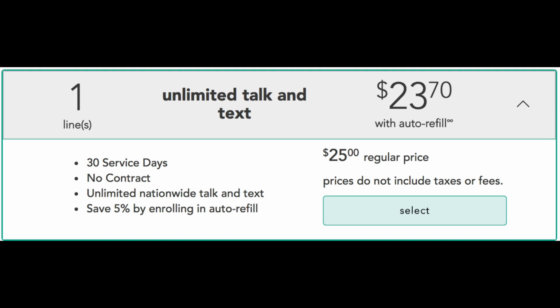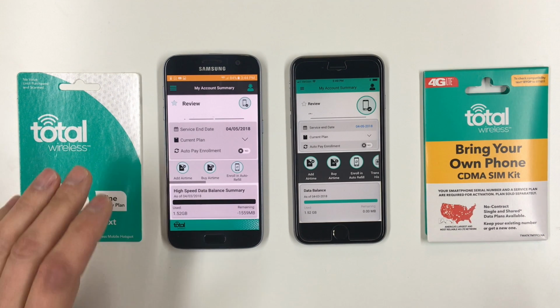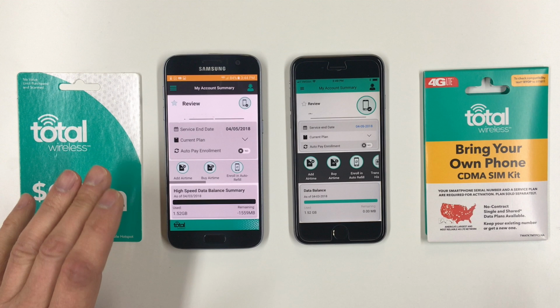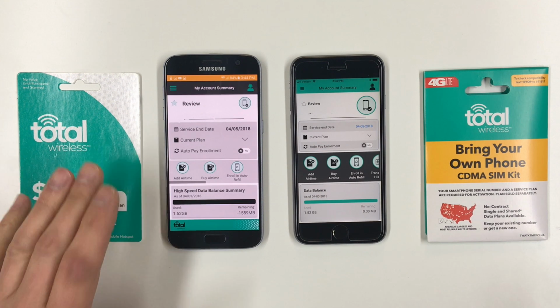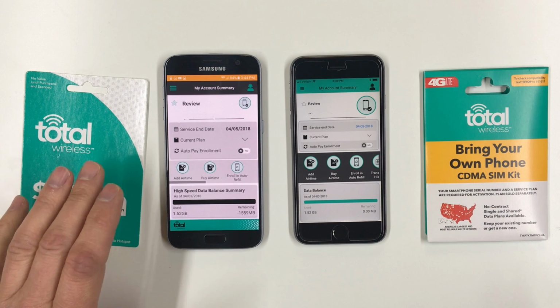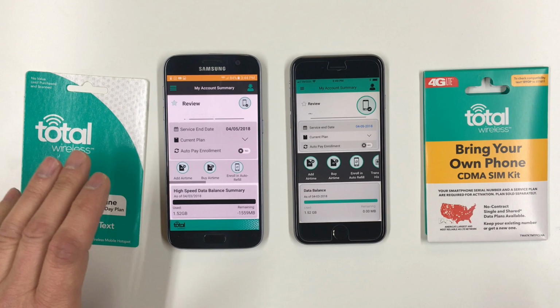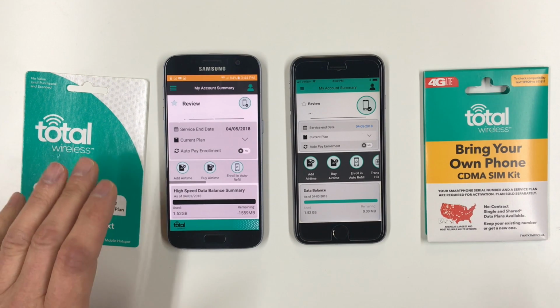For my Total Wireless review, I signed up for the $25 single individual line plan with unlimited talk and text. Now, this plan doesn't include any high-speed data, but Total Wireless does offer 5 gigabyte data add-ons for $10, and that data carries over. It does not expire for as long as you keep your phone active. I decided I wanted to try out the add-on data for my review. I think this add-on data is a great feature. At $10 for 5 gigabytes, that averages out to $2 a gigabyte. I think that's the best deal in add-on data that I've seen.